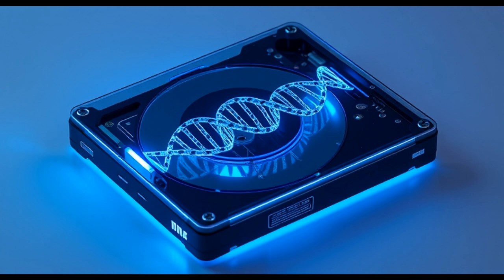You know, how we manage and access information has profound implications for society as a whole. Absolutely. So let's start with the potential impact. How might DNA data storage change the world as we know it?